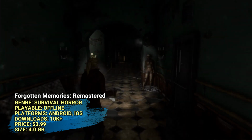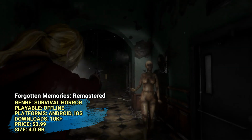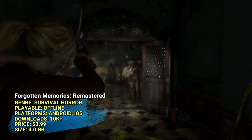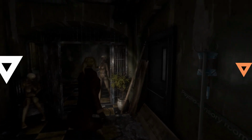I mean, the atmosphere with the art design and some familiar voice actors does really give it a nostalgic vibe. It's got all the correct old school survival horror elements plus a New Game Plus mode if you want more. If you're looking for a bit of portable horror, this game does the job very well.